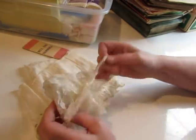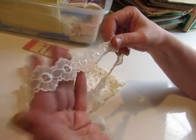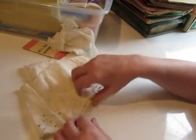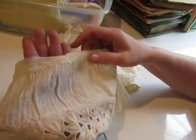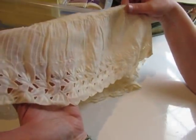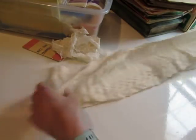And here's another pretty piece of lace that I will not be putting in my shop. And this wide, I don't know if it's called lace. It came off of something. You can see where it was sewn onto a garment, but it's really pretty. Maybe it came off a petticoat or something like that, and it's quite big.